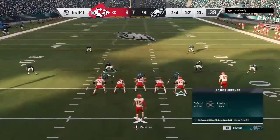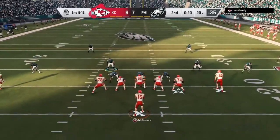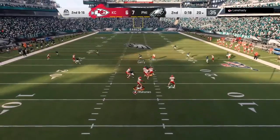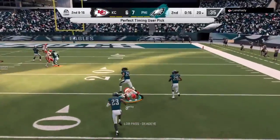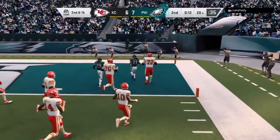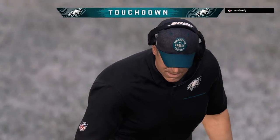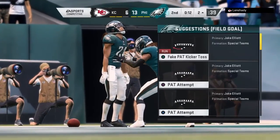They come up on 2nd and long, and the pass protection just has not been there this afternoon. To throw, it's Mahomes. And now here is another interception. Picked off by Ronald Darby. And he takes this one back into the end zone. And the Eagles defense gets a pick-6 TD.